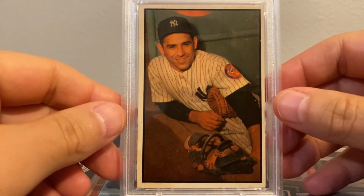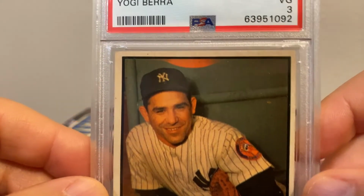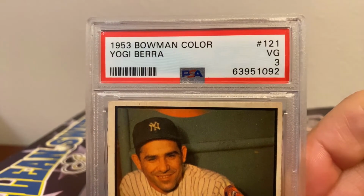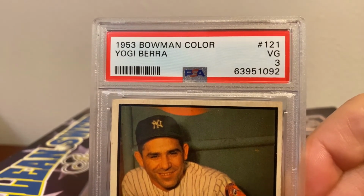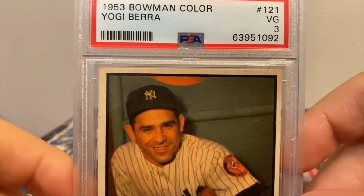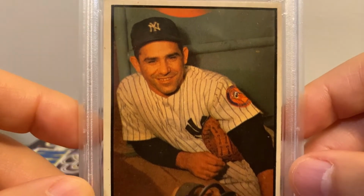1953 Bowman Color Yogi Berra. Groundbreaking photography. This is just such a stunning, gorgeous card. Notice it's been given a grade of Vintage Greatness 3. The 3 stands for tremendous. I mean, this card is just so incredibly sweet.